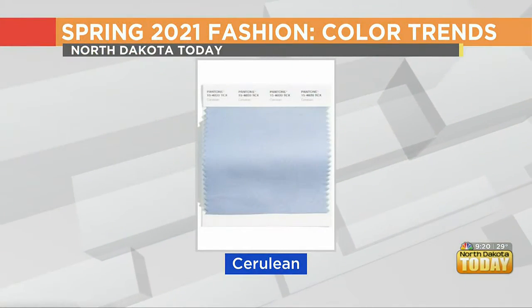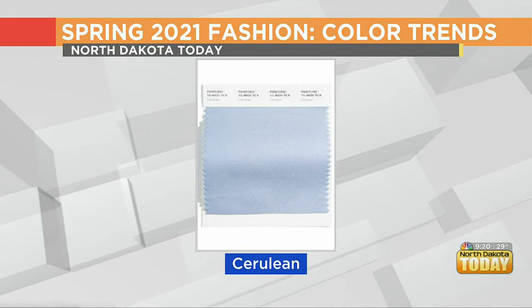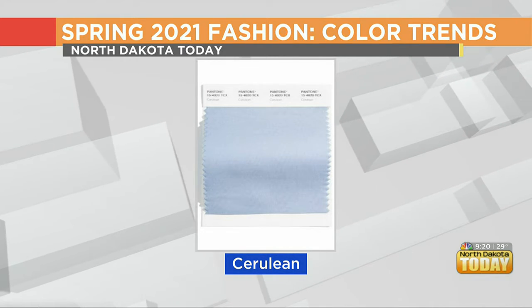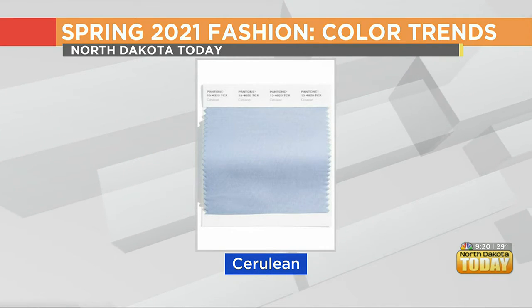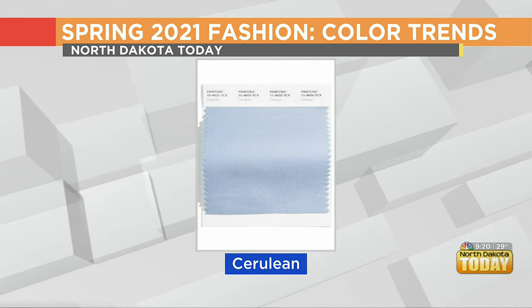Some of the other colors are cerulean blue, which is just a gorgeous light sky blue, and I think so serene and peaceful. And again, it's all about nature with the colors that they're showing this season, and just things to put us in that peaceful, more happy mood, I think. And I think this shade, Lisa, is a color that is more universal for every skin type. And so I think it's just a great color to add into your wardrobe.